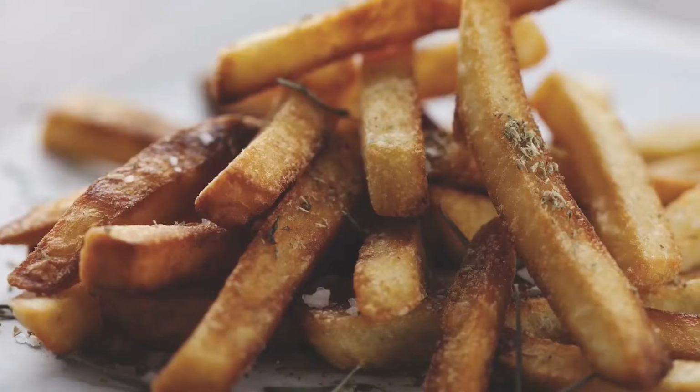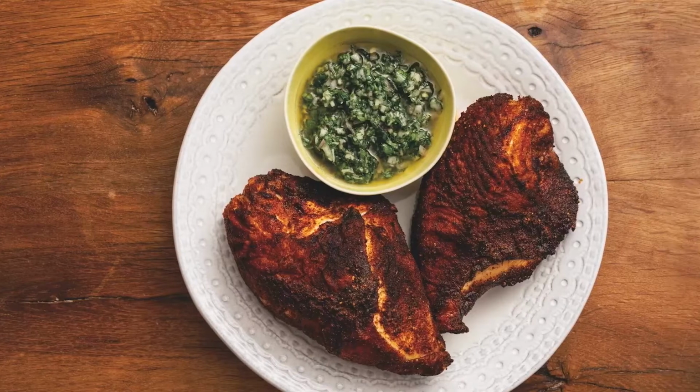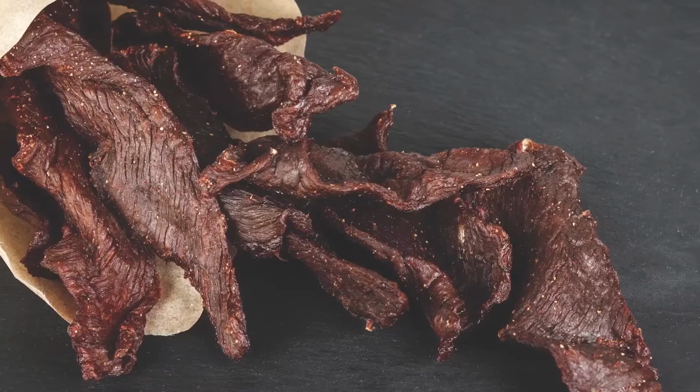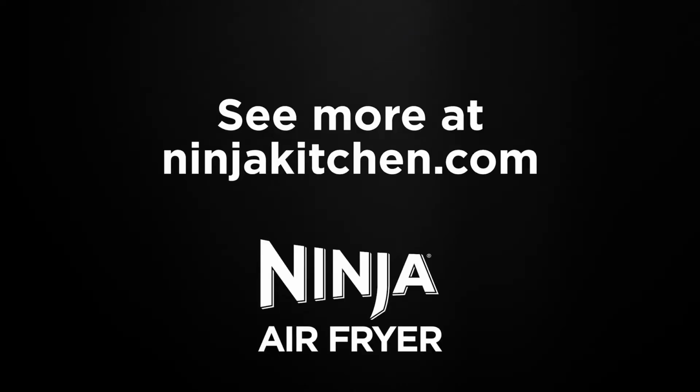to no oil in a family-sized 4-quart ceramic-coated basket. The wide temperature range gives you the ability to roast, bake, air fry, reheat, or dehydrate foods, making it your new go-to appliance for any meal or snack. With the Ninja Air Fryer on your countertop, you can pull crispy meals out of thin air.